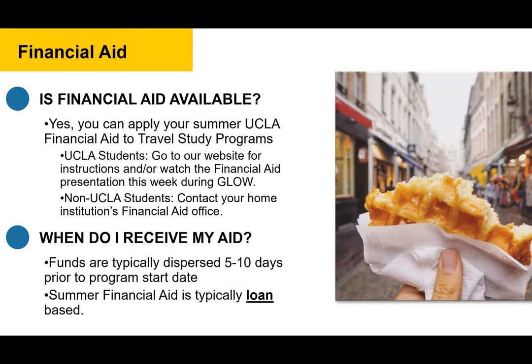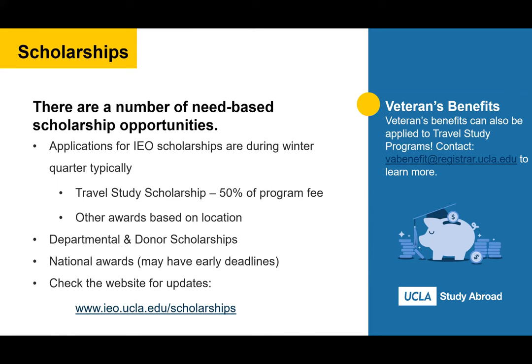So there are a number of need-based scholarship opportunities that we offer. Applications for IEO scholarships are during winter quarter typically, and we have our travel study scholarship, which provides funding for UCLA students enrolled in a program willing to help promote travel study through either content creation and participation in promotional events for our office. And this would cover 50% of your program fee, which is a great award that many students take advantage of.